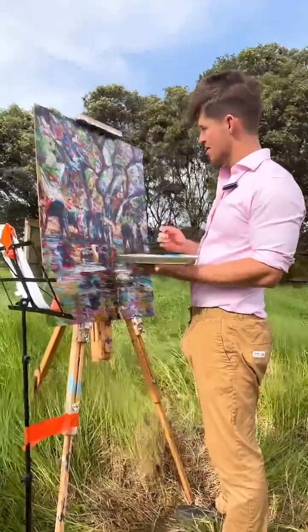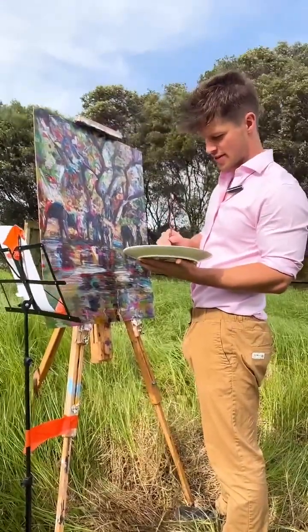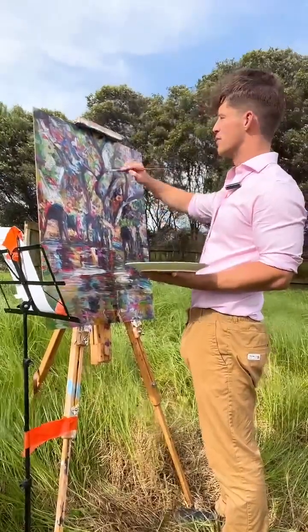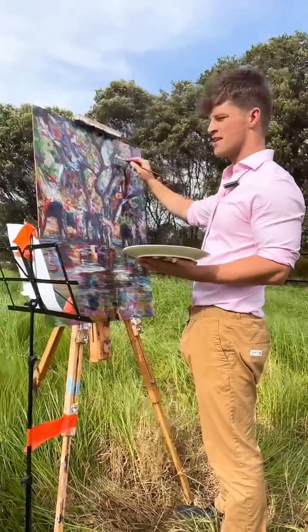And then go back to those baby blues, grab a bit of that transparency gel, mix it in here, steely blue, now going with that through the sky.